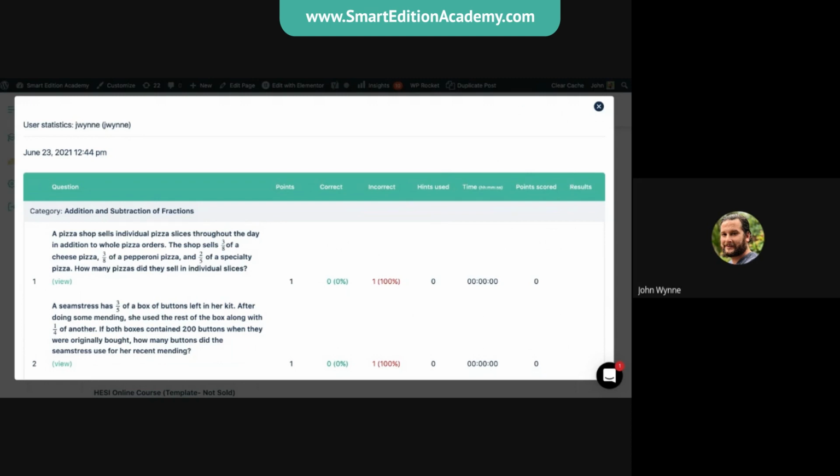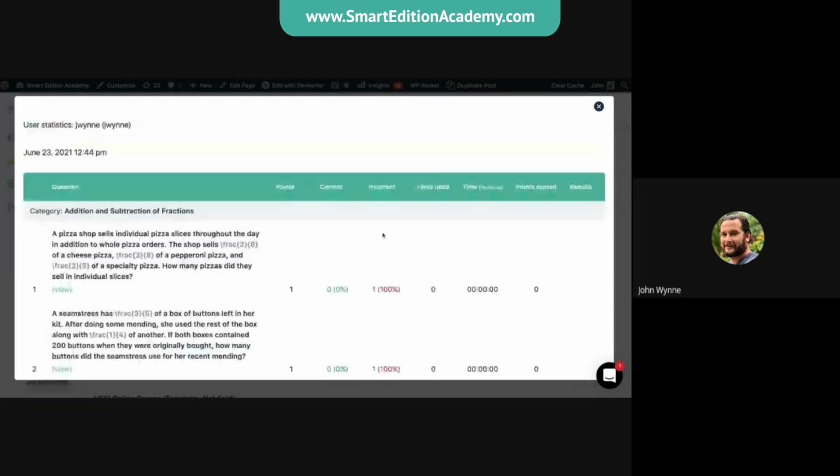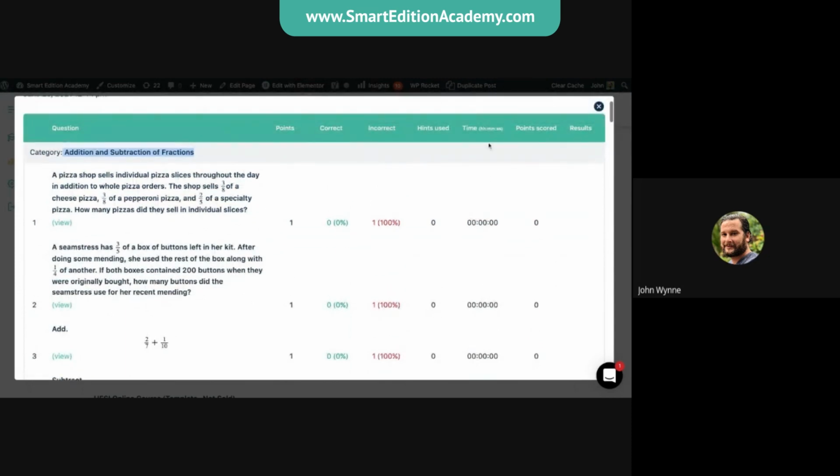One cool thing that this scored report does, and again, if you click the statistics icon, you can navigate to this, is give you that scored report again. For that practice test, it organizes the questions by the topic within math here. You can see you had 4 questions on addition and subtraction of fractions, and you can press the view button to get that answer explanation. But what's really cool is that we actually track the time you spent per question. A lot of times for math, word problems, for example, trip people up, or they take more than that 1 minute allotted time.